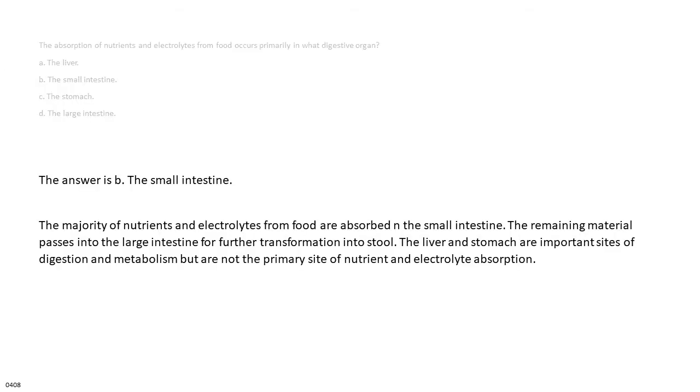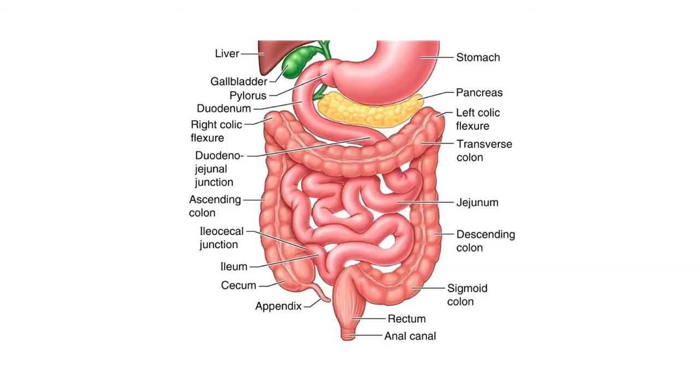The answer is B. The small intestine. The majority of nutrients and electrolytes from food are absorbed in the small intestine. The remaining material passes into the large intestine for further transformation into stool. The liver and stomach are important sites of digestion and metabolism but are not the primary site of nutrient and electrolyte absorption.